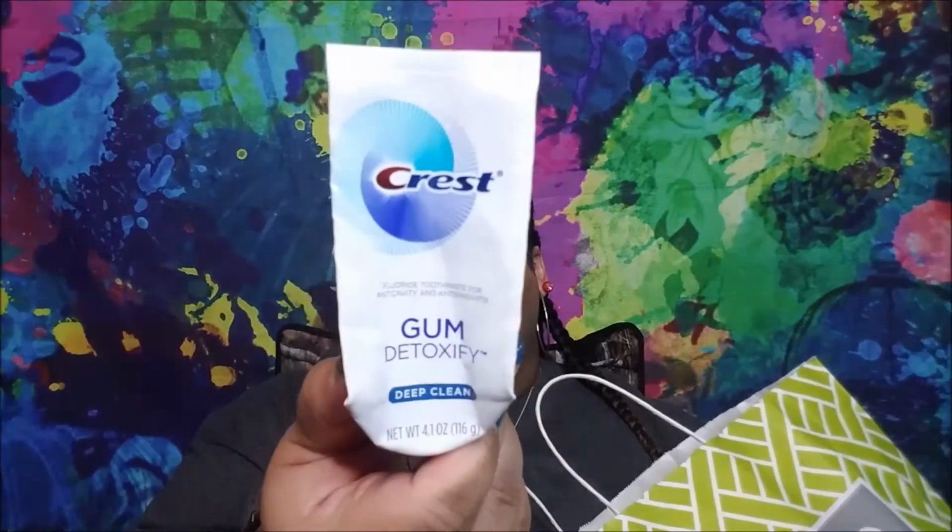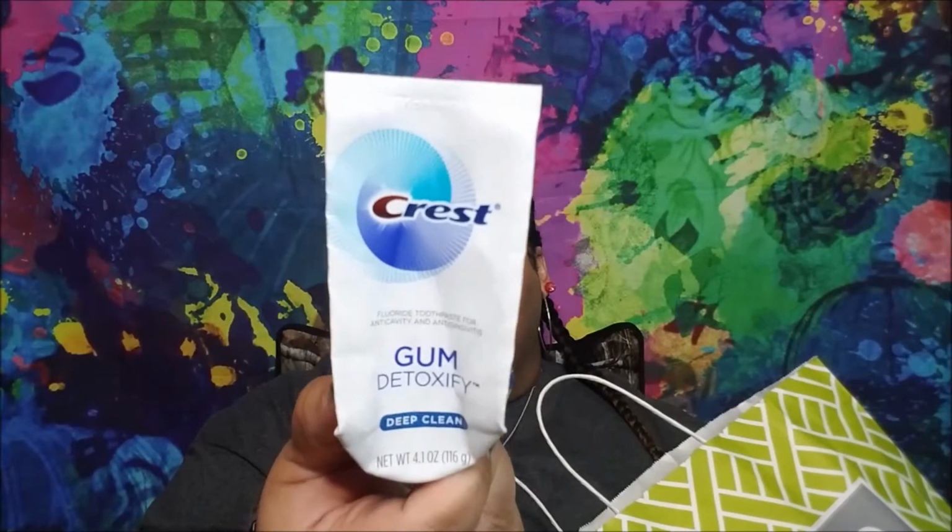The Crest Gum Detoxify Deep Clean. I prefer the whitening one over the deep clean, I think. But this is what we have and I'm using it. I like the Detoxify line. They have some other lines, like a charcoal and a coconut oil. I'm going to try some of those too.